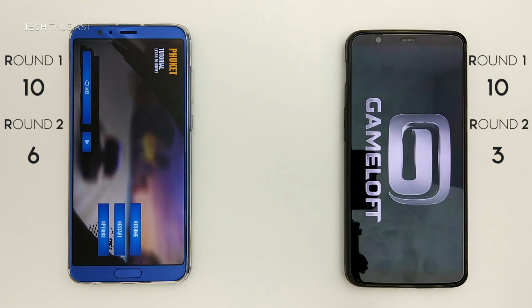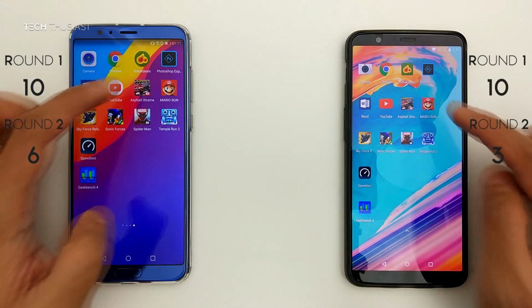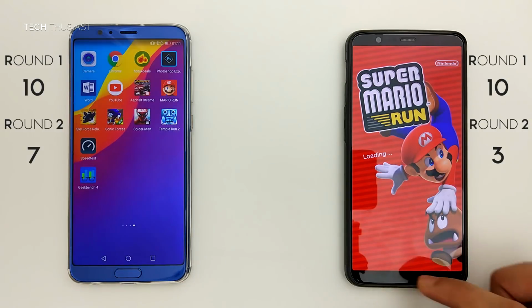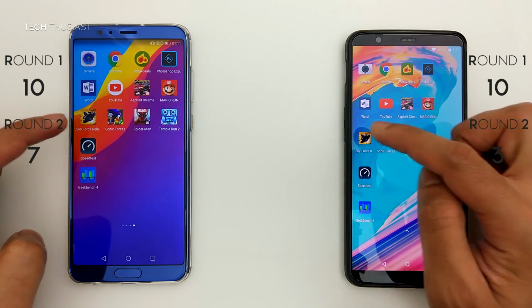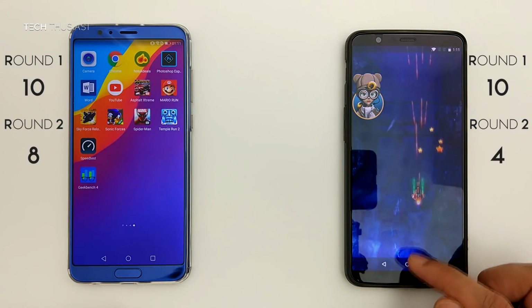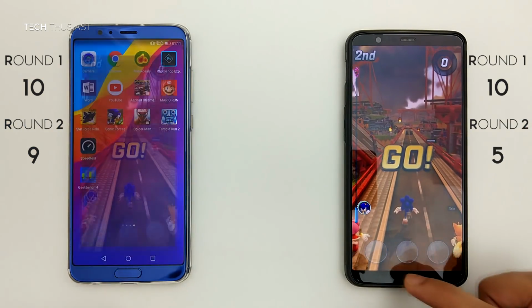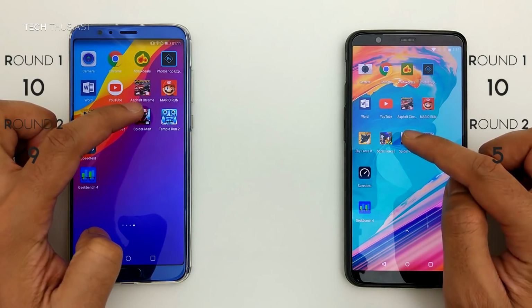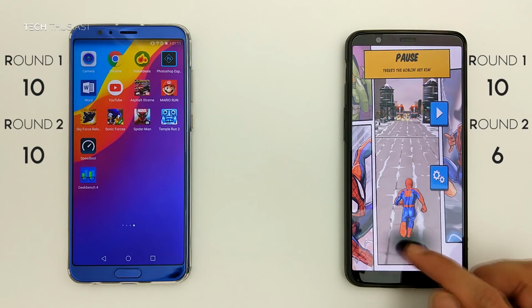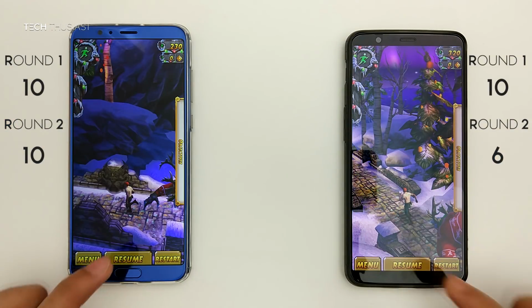Asphalt Extreme. Okay, so the OnePlus 5T had to restart the game. Super Mario Run. Again, the same thing here, the OnePlus 5T had to restart the game. Skyforce. They both have it open in RAM. Sonic Forces. And they both have it in RAM again. Spider-Man Unlimited. And again, they are running in RAM. Temple Run 2. And once again, it is a draw.